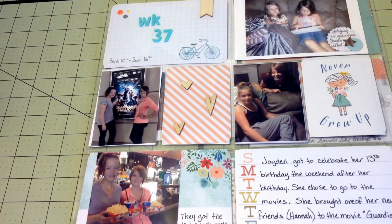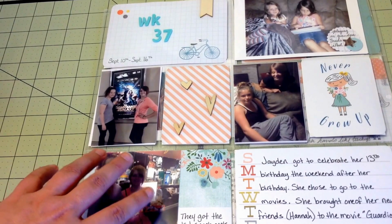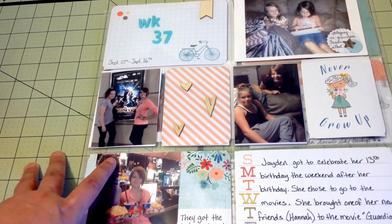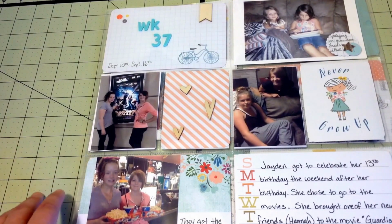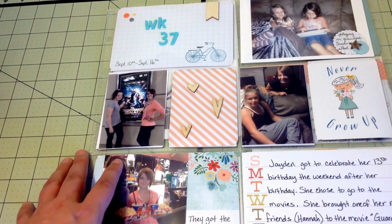So I do have two 12 by 12 layouts that I wanted to share, but first I'm going to share these. And if you're not aware, my 12 by 12 layouts do go in my Project Life and between the weeks. I use them as an insert, just a little something special for whoever's birthday it is, just to celebrate that person.